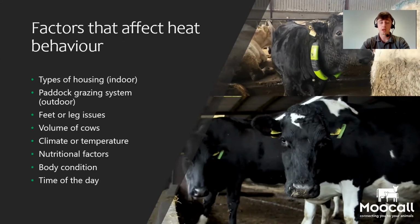So if you're AIing cows, try to avoid adding stress by moving animals between paddocks, because it can reduce the chances of them conceiving. Looking out for any feet or leg problems is important, as they can affect cows expressing signs of heat, particularly around mounting, as they might find it too difficult or sore to do so. So address any issues like this just after calving. Then with the volume of cows, if cattle are forced into breeding in a crowded area, such as the collecting yard near a milking parlour, heat behaviour actually can be suppressed significantly.